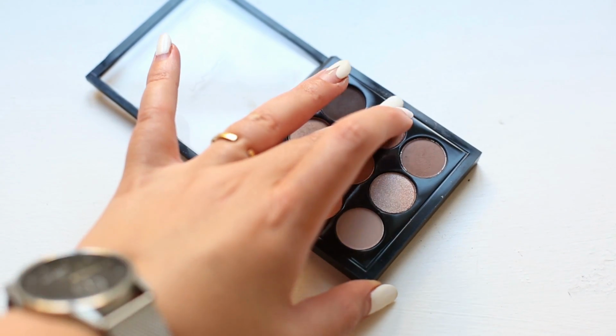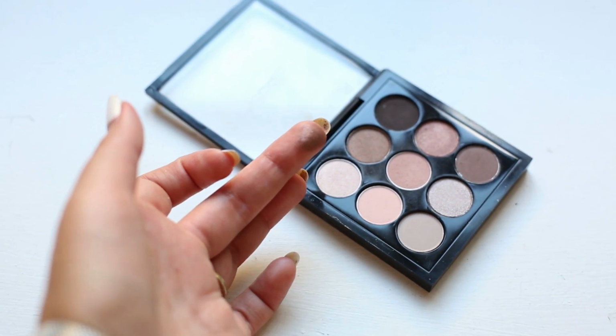I love these cool tones at the top, but these rosy tones here are something I never really tried before, and I've been loving them, especially this middle row going across here. Love it. I have this middle shade on my lid, and then this dark chocolatey cool toned brown smudged on my outer corner, and oh, I love these so much. I wear these shimmery shades all over the lid as well.